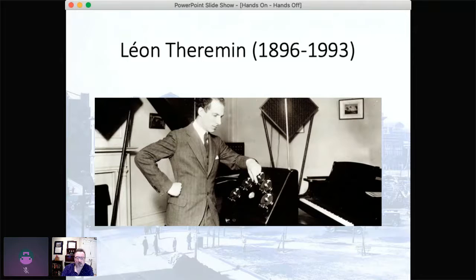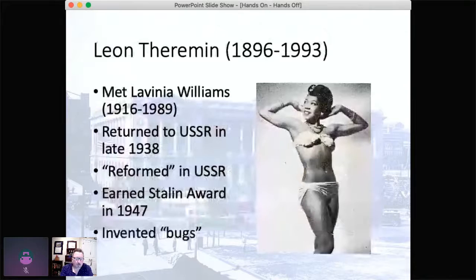In the United States, Theremin met Philadelphia-born Lavinia Williams in the mid-1930s while working on a dance project. Williams herself was part of what was called the American Negro Ballet Company that operated from 1934 to 1938. They were really more of a jazz modern dance troupe than classic ballet, but they were, nevertheless, the first Black dance troupe in the United States. The falsely named first Negro Classic Ballet Company formed in 1946, a decade later, and the famed New York Negro Ballet established in 1954 would follow at some distance.